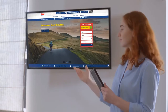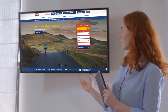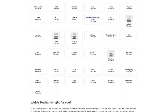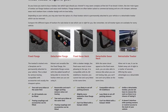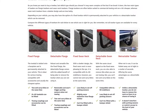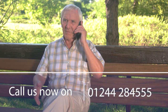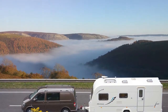To begin with, all you need to do is visit Witter's website and enter your registration number. Look how easy it is. While you're on the site, you can find out more about the main types of tow bar: fixed flange, detachable flange, fixed swan neck, detachable swan neck and retractable. There's something that will work for your budget and your car. Of course, if you'd rather talk to someone, you can just pick up the phone. And once you've sorted your tow bar, you're free to hitch up and head out there.